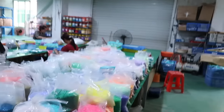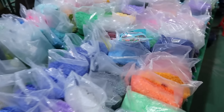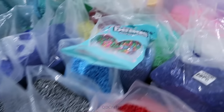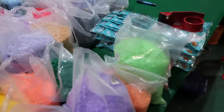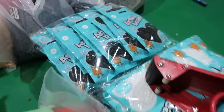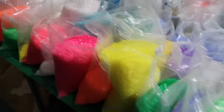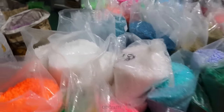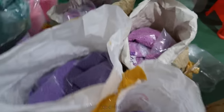I can't believe I'm here, actually. Wow, just look at all of those. These are all Artkal beads ready to be packaged. These ones are already done, and those ones she still needs to seal them up. Oh, and these are their water beads. They have a whole collection. Wow.